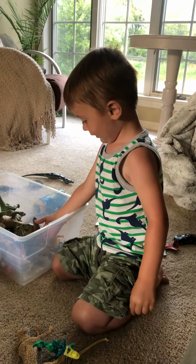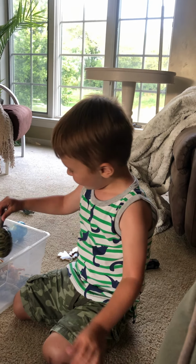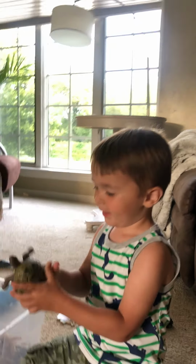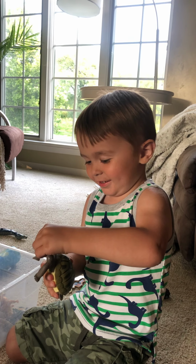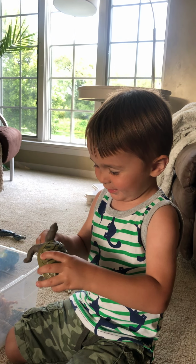Next up, we have this awesome, cool action figure. The Megalodon is really big. Oh, set it on the ground now. Very cool. Next we have this turtle. He keeps popping out his shell like this. It's very fun. It's very funny. Put it back in. And very cool.